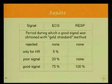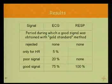So looking at the final conclusion, considering just the period in which the signal coming from the gold standard method was good, and looking at the signal coming from the wearable method, if we look at the respiration, it gave a good signal for 100%. It was better compared to the standard method.